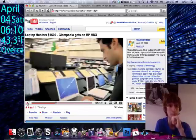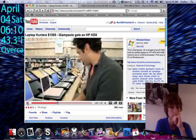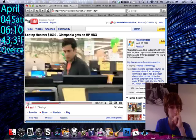Macs are sexy. Macs to me are about aesthetics more than they are the computing power.